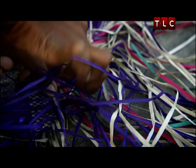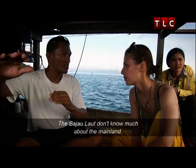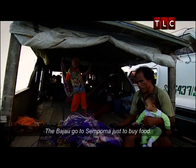The Bajaus, you don't know about the mainland, right? You don't know about the car, the plane. The Bajau go to Semporna just to buy food and water. Water and everything.